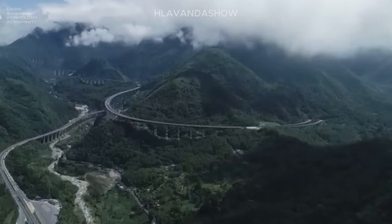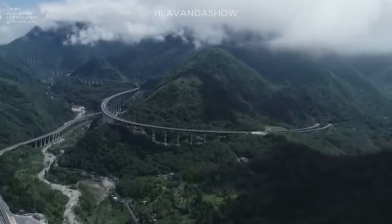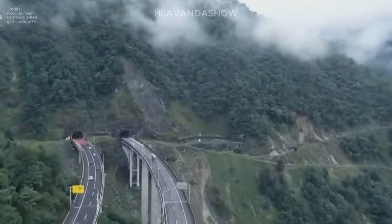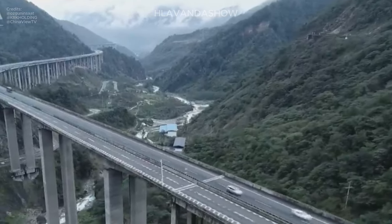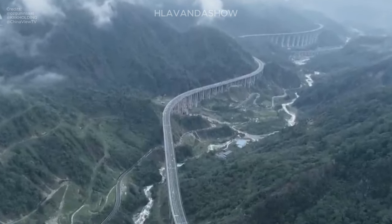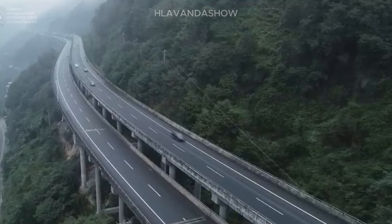Another Chinese wonder is the expressway in the clouds, the Yaxi Expressway, climbing a staggering 7.5 meters for every kilometer. This 240 kilometer ladder-like highway connects Ya'an and Xichang in Sichuan.